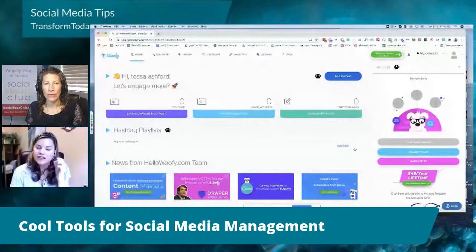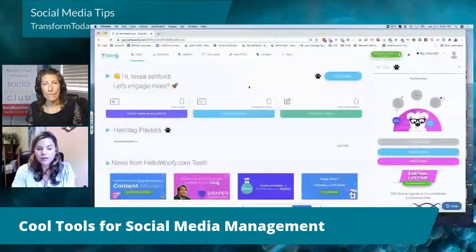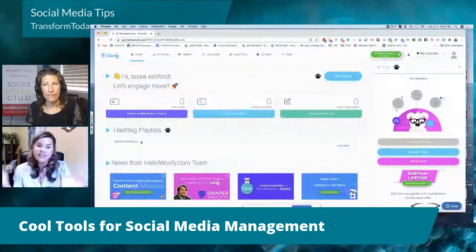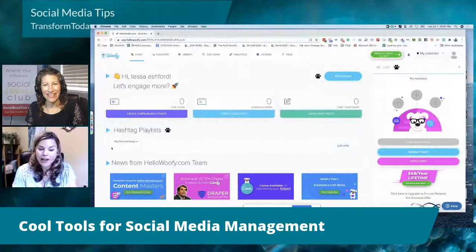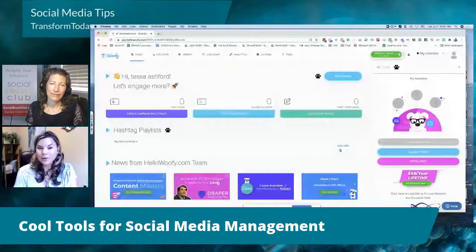And then the other thing I wanted to mention on this one is the hashtag playlist, because it's really common to have a set of hashtags that you want to save for different needs, if you will. I like that ability. A lot of you can copy and paste or maybe even set them up, but this makes a nice little playlist that you can find easily from your post.